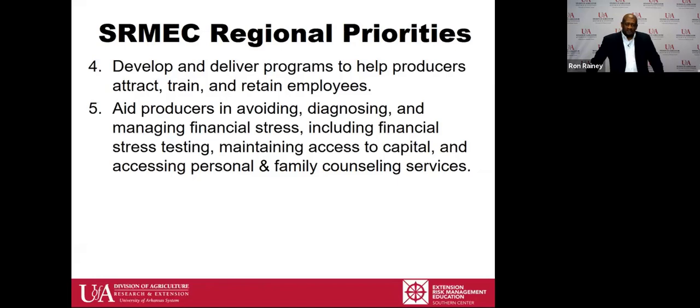As I said earlier, there's a lot of financial stress out there in the marketplace, given some of the current commodity outlook for prices. But then there's the increased strain of increasing input costs. This financial stress includes financial stress testing, maintaining access to capital, and assessing personal and family counseling services. We see that the personal and family stress is an increasing area of concern in terms of identifying the mental health issues that come along with being in financial difficulty. So we're trying to align those resources and tools to risk management topics as well.